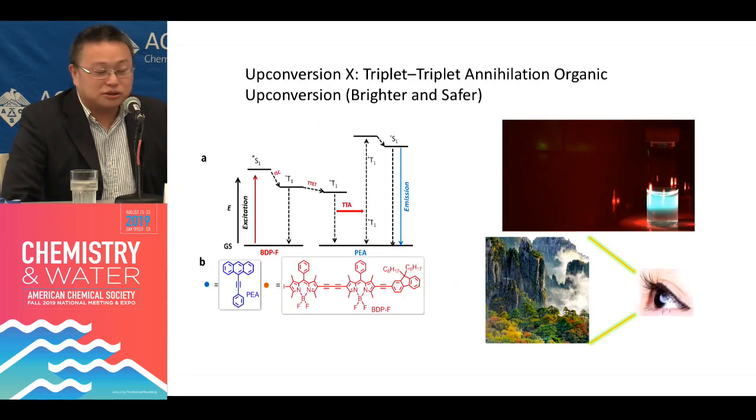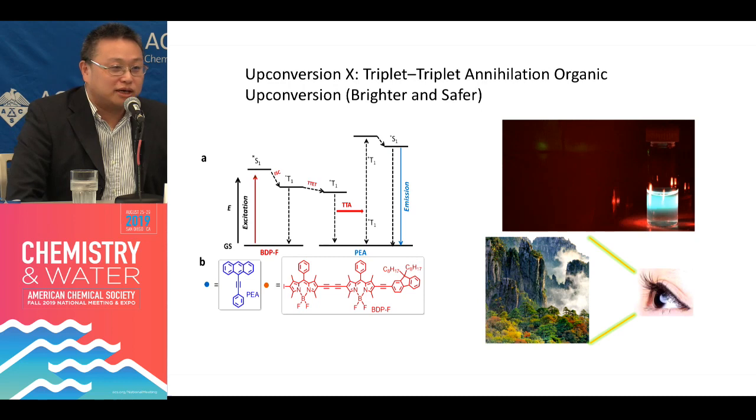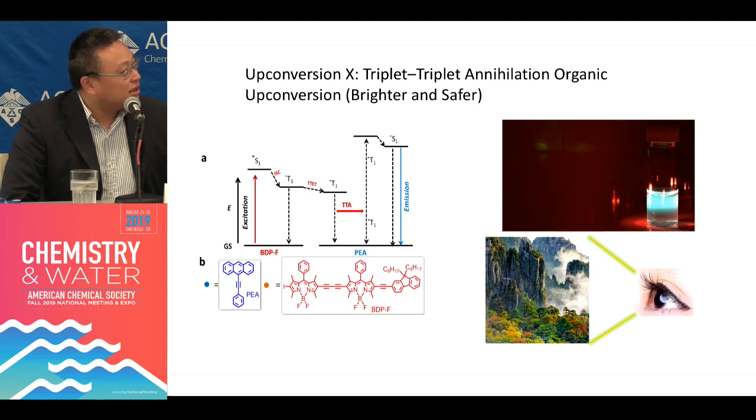So the new result we have here is that, rather than using the inorganic particle we developed for mice, we're now looking forward to a safer and brighter particle, which we call up-conversion X. It's made of completely organic-based molecules, which are about 100 times brighter than our first version particle used in mice. We are very interested in seeing if it's possible to make night vision in our human naked eyes in the future. All right, thank you.